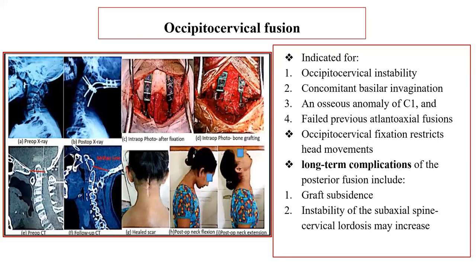Occipitocervical fusion. It's indicated for occipitocervical instability and associated with concomitant basilar invagination and osseous anomaly of C1 and failed previous atlantoaxial fusions. This construct restricts the head movements. Long-term complications associated with the occipitocervical fusion are graft subsidence and instability of the suboccipital spine.